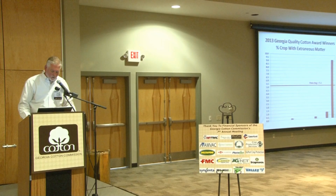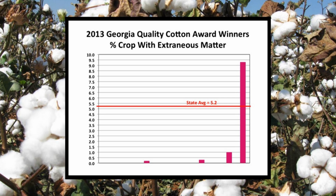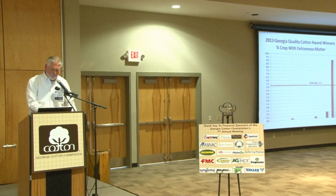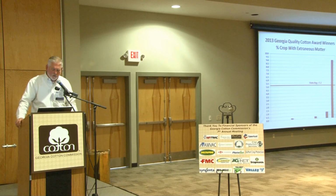Extraneous matter: we didn't have the problem this year that we had last year. I think we had about 12 or 13% of our crop last year statewide that got deducted for bark. We had some of that problem this year, but not nearly as much. We had a little over 5% of the crop statewide deducted for extraneous matter, most of that bark. We only had one grower that really had a big problem with bark. The rest of the winners had zero discounts for bark.